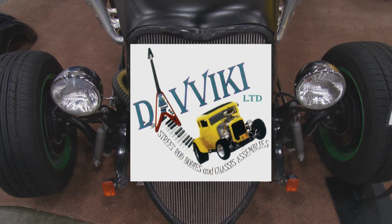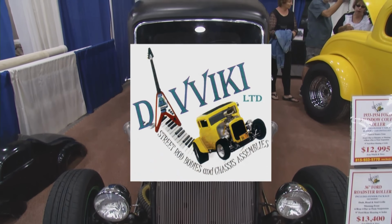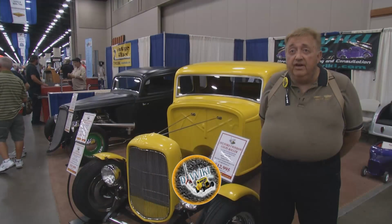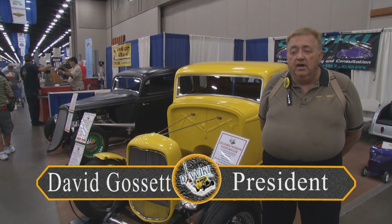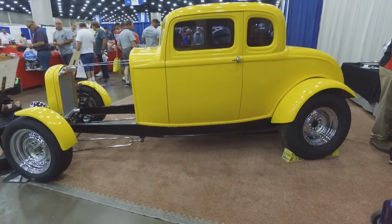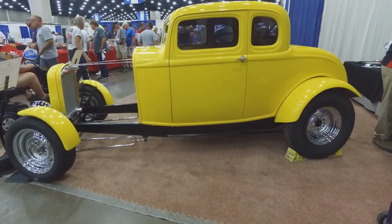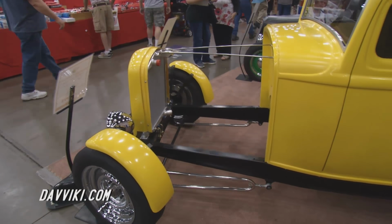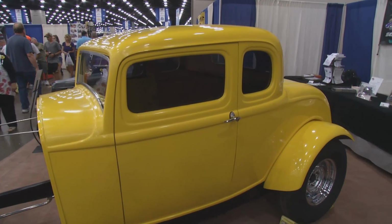For anyone looking for thrills from a car from the 30s, there is a vendor here who offers many options. DeVicki is an extension of my life or work as a custom coach builder. I've been at this for 35 years and have done a wide range of cars and body styles. We have two rollers here on display at the Street Rod Nationals. One is our 5-window.